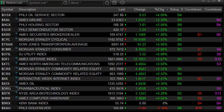Now, as far as the overall sectors go, the OSX was the top performer. One of the index members, Lufkin, was taken over for a huge premium, so that really colored the index here. So while it was up 4% on the day, it was really on the performance of just one particular index member. The housing sector was fairly strong. Airlines bounced back after really getting drubbed last week. The utilities were kind of mid-range here. The XAU was the last laggard.